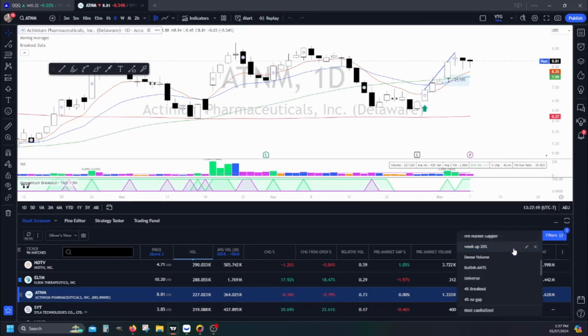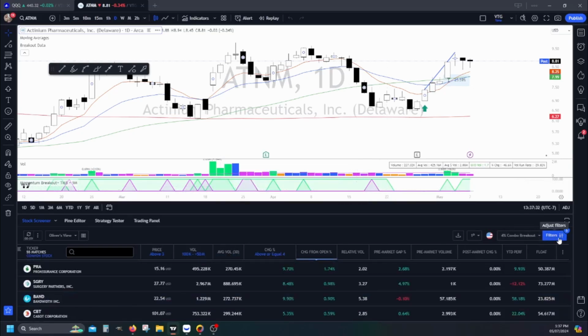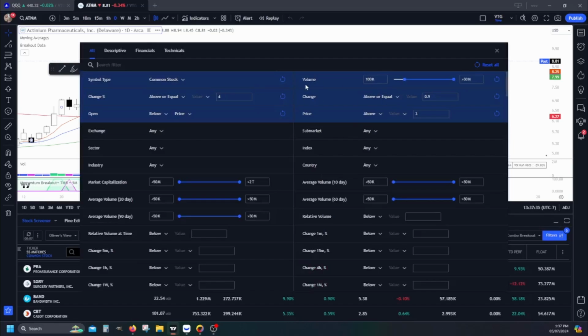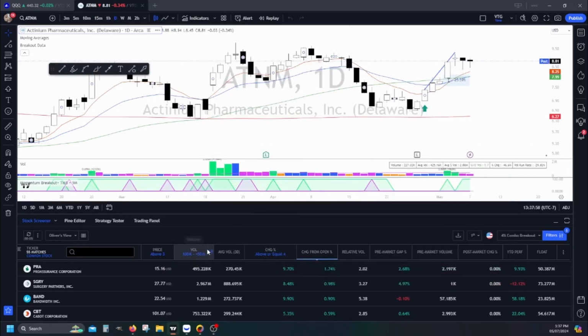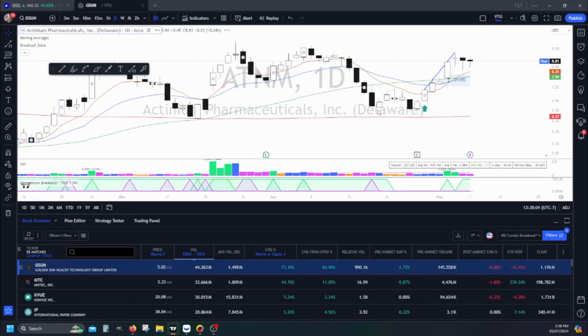The second part is to look at today's breakouts to see if anything broke out and if we can see it come out and try to replicate it. So this is the 4% combo breakout. I did add this common stock filter here just to try to limit the number of stocks that come up. Volume 100,000, change is 0.9, price is $3. Percent change is 4, and I want only stocks that are trading up on the day, so open is below the price. And again, we're going to filter from volume, and then we'll see what broke out today.